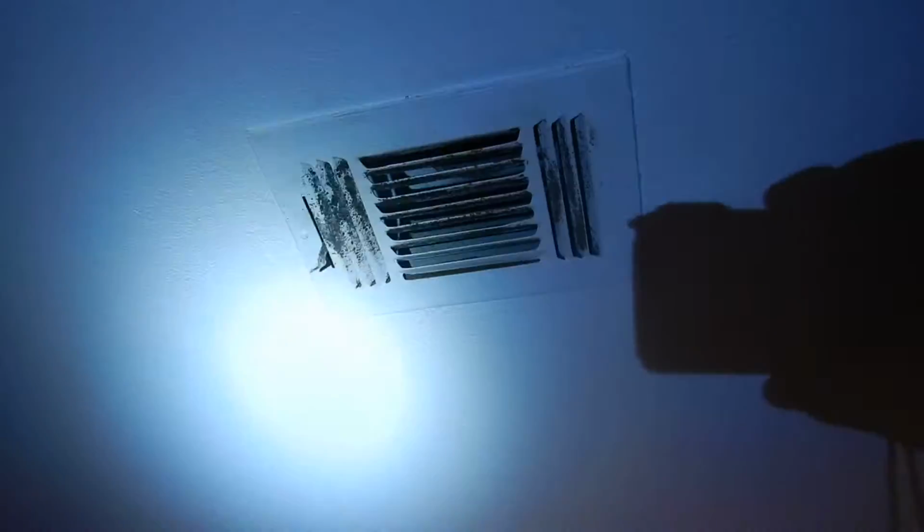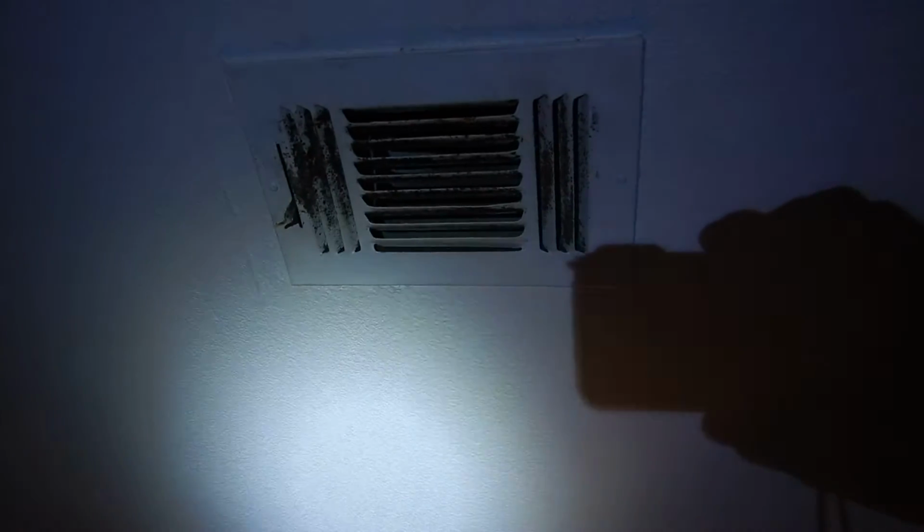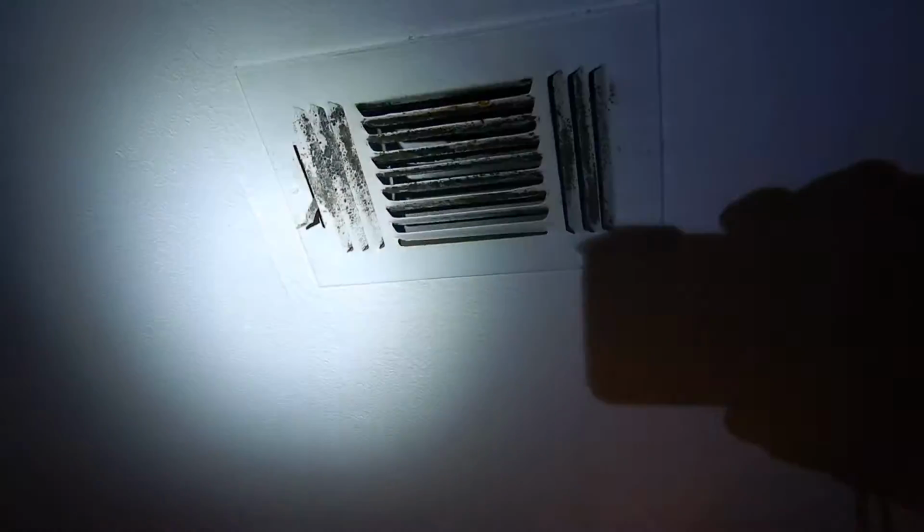When you see soot or growth around an air register like that, that is a symptom that you've got evaporator coil problems. You've got a dirty evaporator and you're slinging water. And that's why that stuff can grow on it like that.